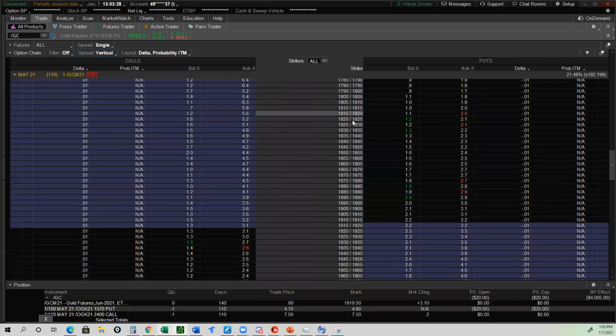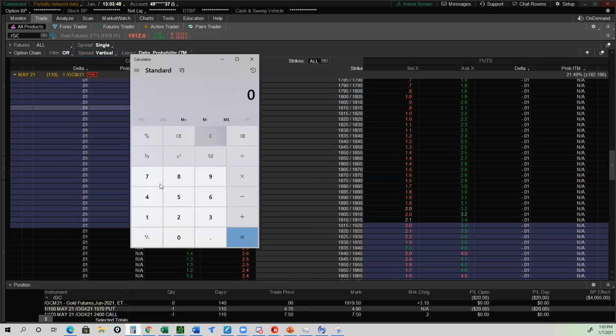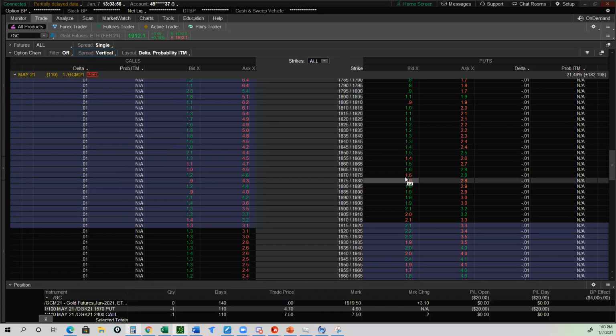So it looks like you'd have to go 5 wide, right? You'd have to go 5 wide on that. And let's see. So you would want to be collecting about a third on each side of the width of the strike. So if they're 5 wide, let's look at that. 5 divided by 3, you'd want to be collecting about $1.66. So maybe somewhere in here, the 1860, 1865, let's see what that would go for.